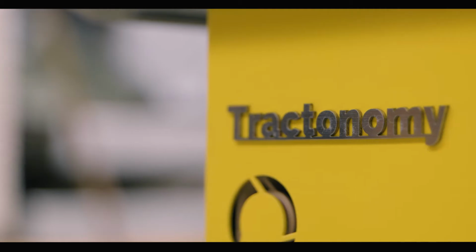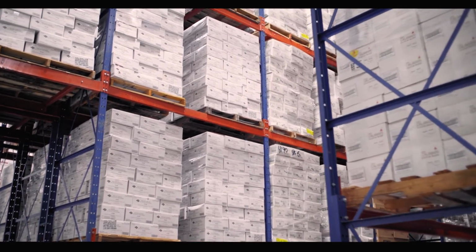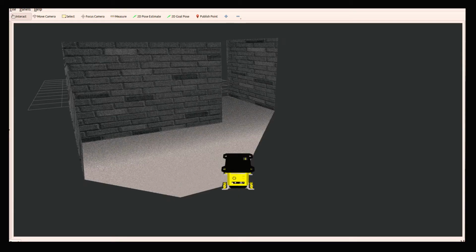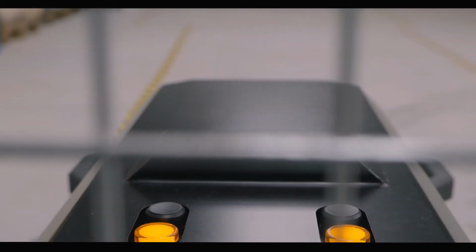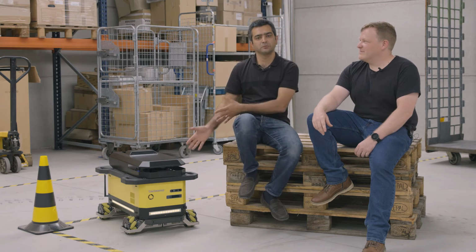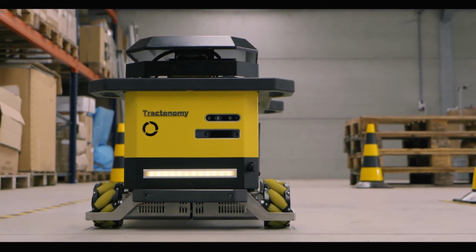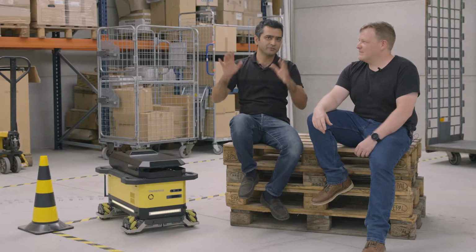Tractonomy was awarded a grant by the MIDIH project to develop a novel machine learning-enabled navigation solution that runs in the edge and in the cloud to improve the autonomous capabilities of our mobile robots. So Tractonomy is a robotic startup that builds autonomous mobile robots like the ones you see here for handling industrial carts. Our goals are to make these robots drive around, pick up carts from one location and move them to another location, but as flexibly as possible.